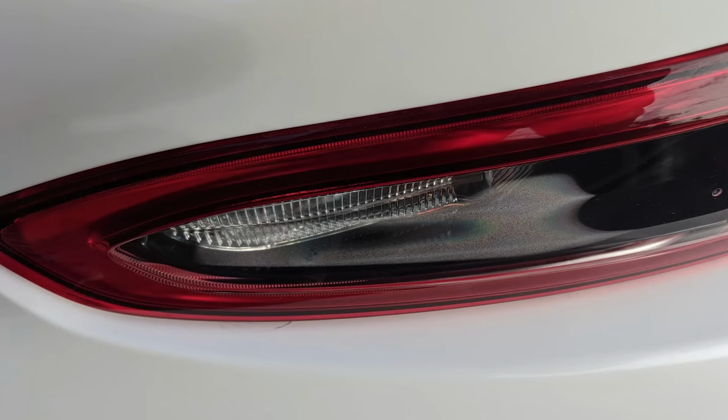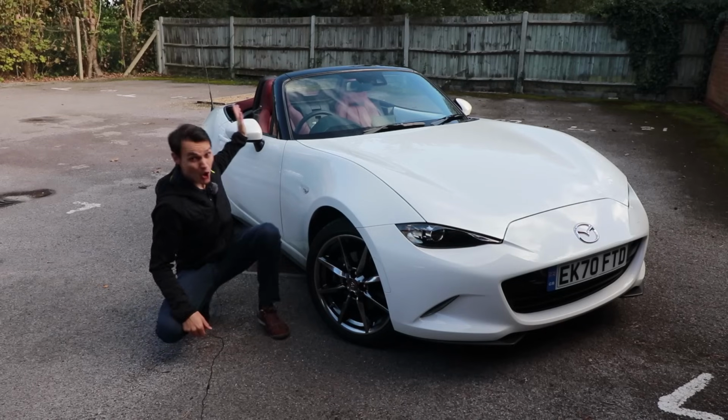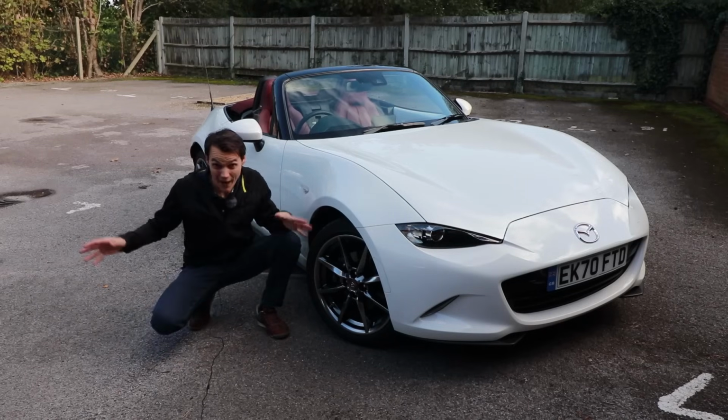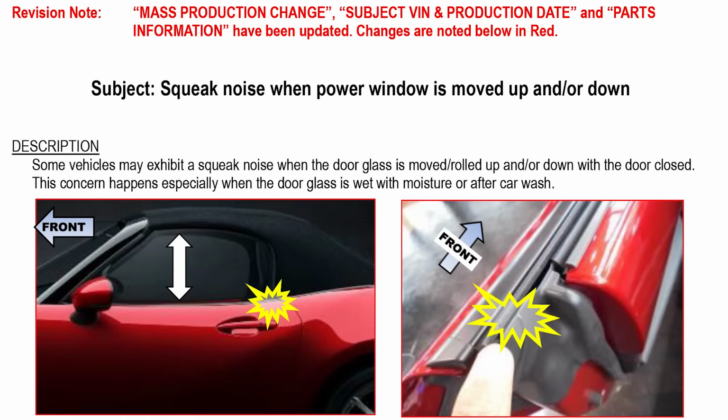One being the rear lights. Sometimes they mist up a little bit. The next one being these windows. When they go up and down, when it's wet, they make an almighty awful sound. Mazda know about this. There is a technical service bulletin about it, so hopefully they can sort it.